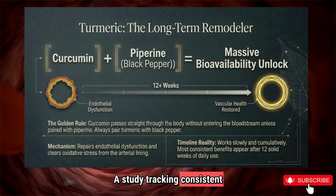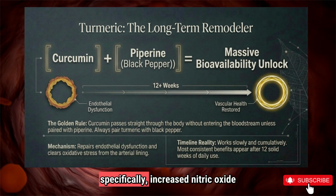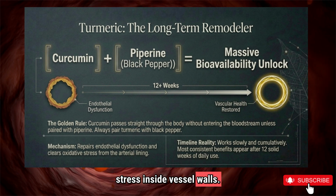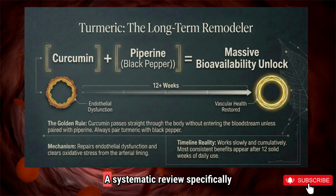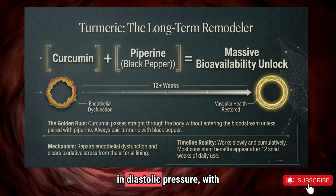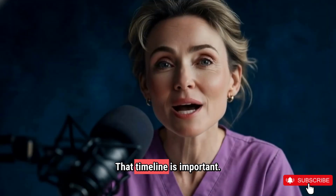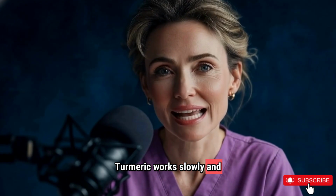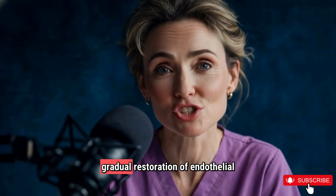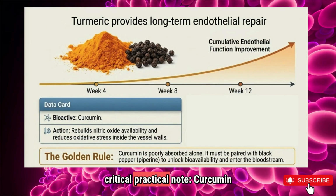A study tracking consistent curcumin intake over 12 weeks found measurable improvements in endothelial function, specifically increased nitric oxide availability and reduced oxidative stress inside vessel walls. The lining became more responsive. A systematic review specifically examining curcumin's blood pressure effects found meaningful reductions in diastolic pressure, with the most consistent benefits appearing in studies lasting 12 weeks or longer. That timeline is important. Turmeric works slowly and cumulatively. It's the one that, used consistently over months, begins to support the gradual restoration of endothelial function that aging slowly erodes.